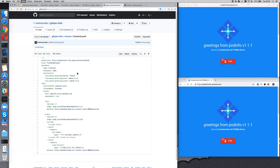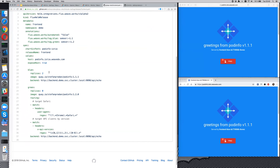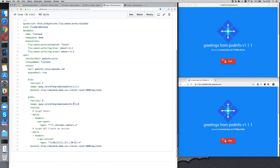And I'll make this bigger. Right now, I have a single deployment called Blue. It has two replicas, and the image that it uses is my application version 1.0. What I want to do next is create A/B testing, and I want to deploy my version 1.2, and I want to route only the traffic coming from the Safari web browser to it.